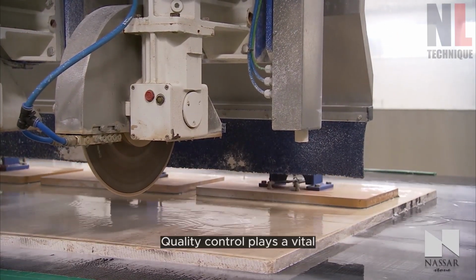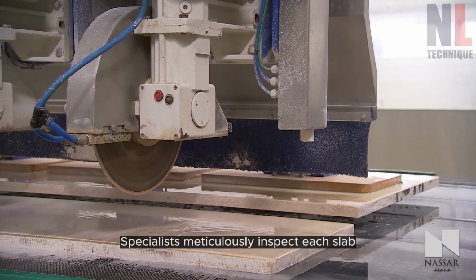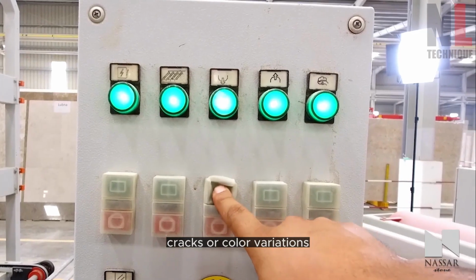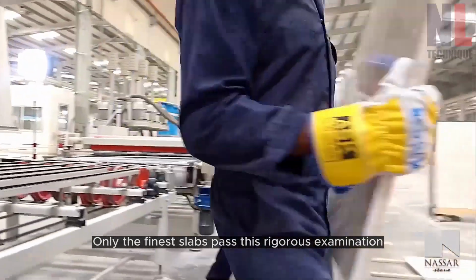Quality control plays a vital role in ensuring the perfection of marble slabs. Specialists meticulously inspect each slab, scrutinizing it for any blemishes, cracks, or color variations. Only the finest slabs pass this rigorous examination.